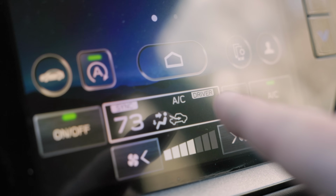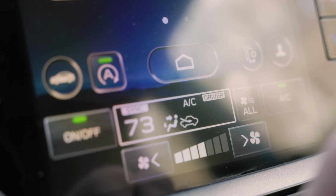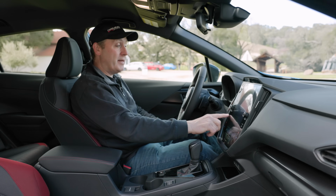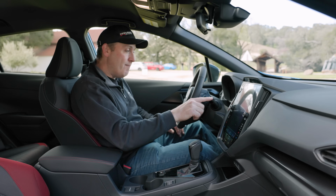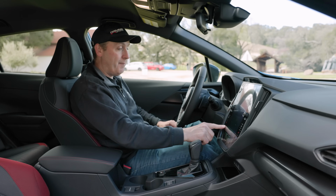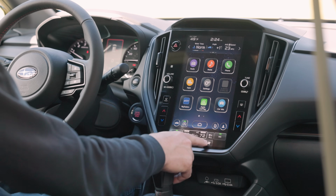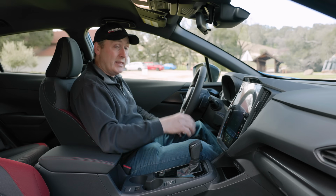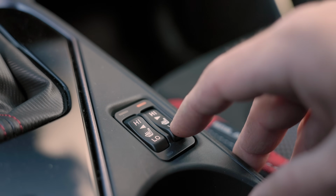And then, yes, under that, we do have aircon on the screen. However, I will say Subaru was smart. They gave the defrost buttons up here, so you don't need to wait for the system to boot in the morning. You can immediately hit defrost. I also have buttons here for temperature, which is nice. And then these buttons here are actually pretty responsive. I don't mind that. This does have seat warmers, and they are physical switches down below, which is good.